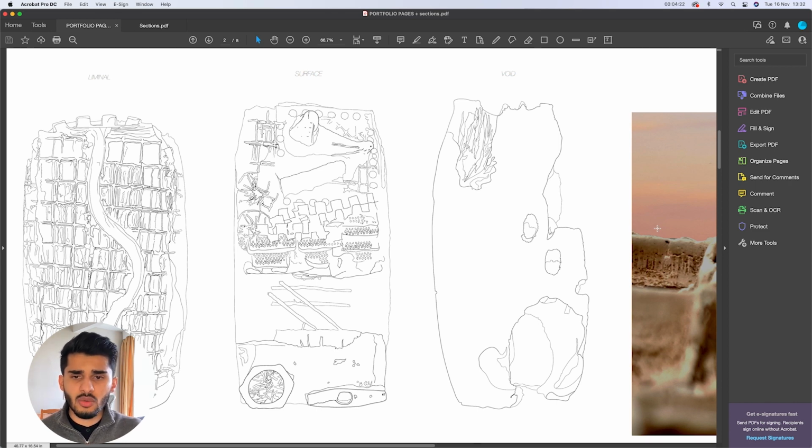So no one's really going to want to use CAD software, AutoCAD, to do these really abstract, non-geometric, non-conforming lines. But by doing this, we really pushed the software to the edge of its capabilities, and it taught us about being experimental in our drawing styles as well.